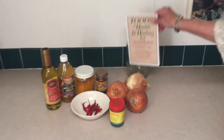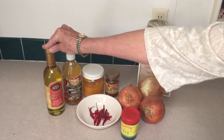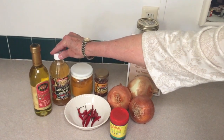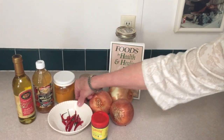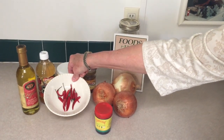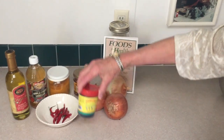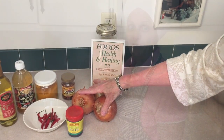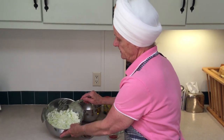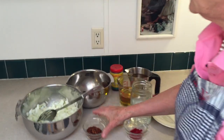So Satnam, here are the ingredients for the Solstice Hot Sauce from Foods for Health and Healing. We have sesame oil, not toasted, apple cider vinegar, turmeric, crushed chilies, fresh red chilies. These were actually grown at Ramdas Puri, where Summer Solstice is held, tamarind extract, and 3 big onions. Then we'll get started. Okay, so I've got the onions chopped up, getting ready to make the hot sauce.